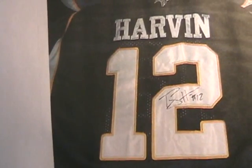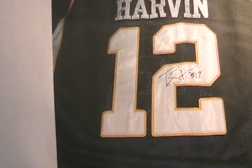Another one from Championgraphs. This is supposed to be a Percy Harvin autographed jersey. And not a very good one either. Somebody paid $102.50 for this piece of garbage. Item number 250-545-955-471. $102 for this piece of crap.